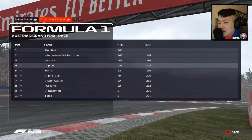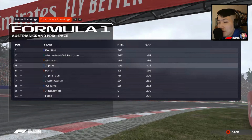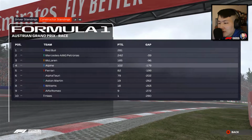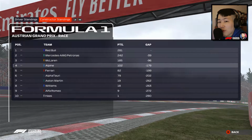Alpine still in P4. Now we're in triple digits. Very good to see. We are 83 points behind McLaren. Now, can we catch that? We'll have to see over the course of the remainder of the season. We're 20 points ahead of Ferrari, so that is a healthy gap forming. Hopefully we can extend that over the course of the remainder of the season.